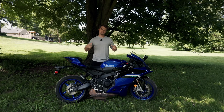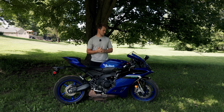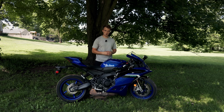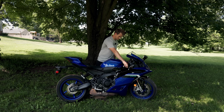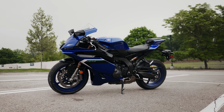All right, real quick, let's do a sound check on this bike. Now, this does have a stock exhaust, so this might not be relevant for everybody, but it's always nice to know what it sounds like either way. So let me start it up real quick and show you the beautiful sounds this bike makes. Again, it's a stock exhaust, so a little quiet, but it does sound really nice. Gotta love that triple sound.